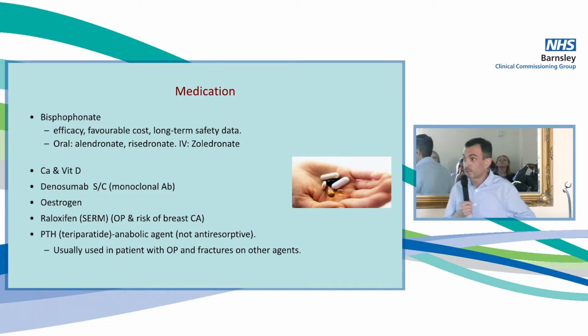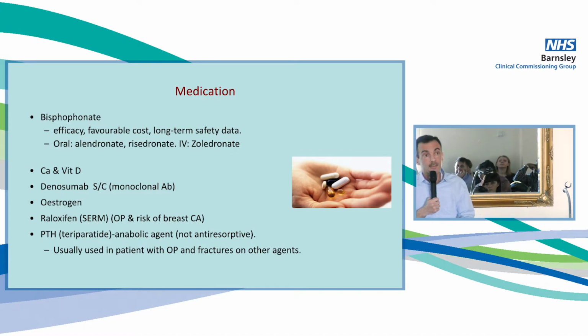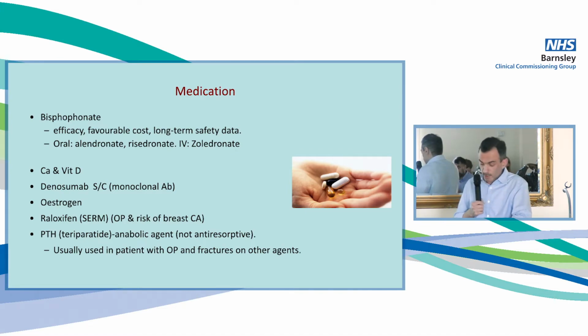Then you can give them a break for 2 to 3 years as a drug holiday, repeat the scan, and assess whether the patient needs to go back on treatment. As mentioned, they also should be on calcium and vitamin D. There are other options which tend to be used if the patient cannot tolerate the bisphosphonates or they continue to have fractures on the bisphosphonate. There's denosumab, which is given subcutaneously every 6 months. And then there are things like estrogen if somebody has an early menopause, raloxifene, and PTH.